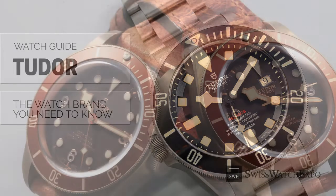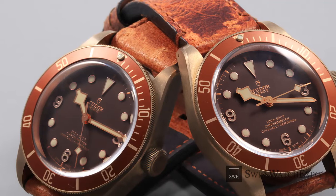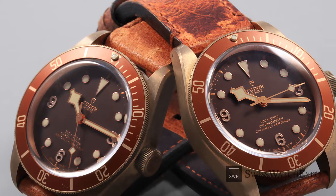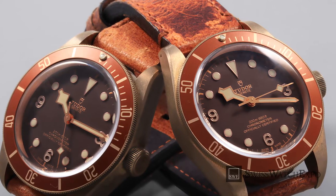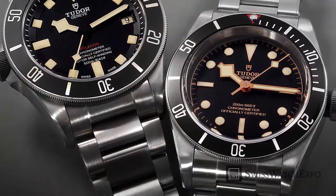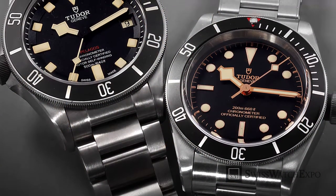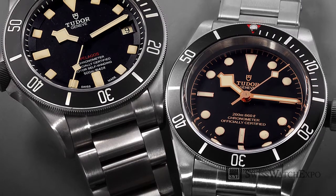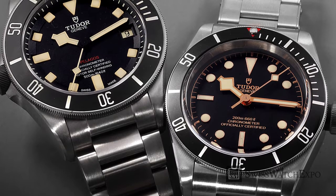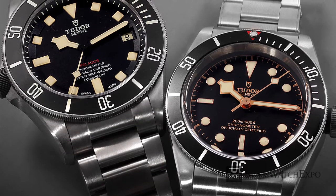If you're currently into the watch scene, you would notice that the Tudor watch brand is gaining a surge in popularity. And with good reason. The brand has always been known as Rolex's little brother, but it has long proven itself as a forward-thinking watch brand. Let's get to know Tudor through a bit of its history and its very best models.